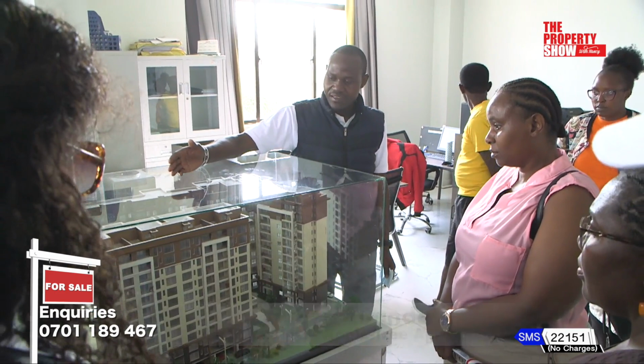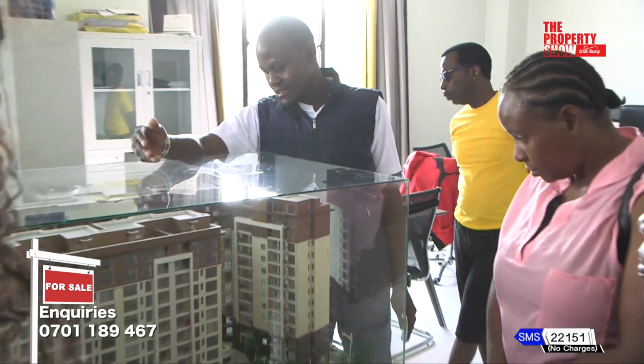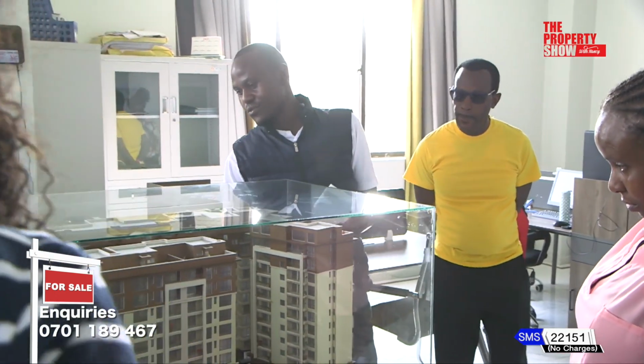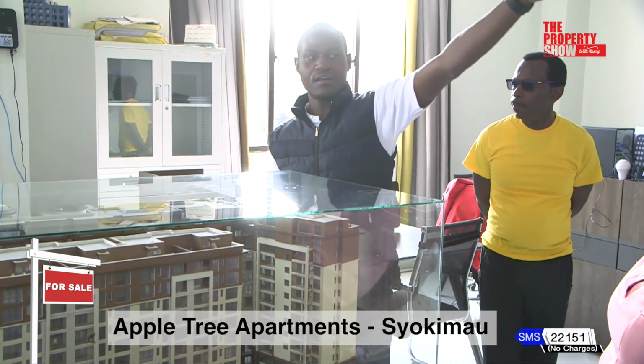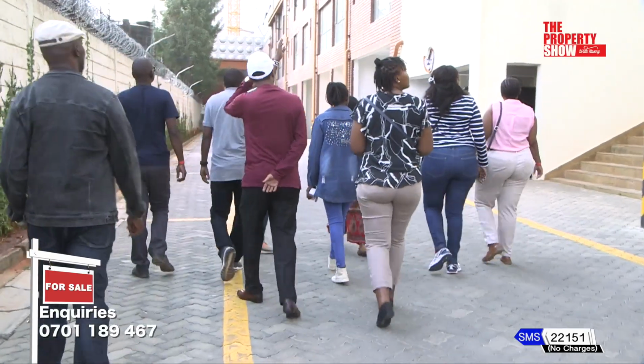So it had amenities like a swimming pool, a gym, a restaurant, a suspended garden. And for the sake of the model, this side is now the other side of the park. So the guys who bought this side have that exclusive view of the park. So our phase 2 is almost similar, now that we've improved on the quality in terms of space and the finishes.